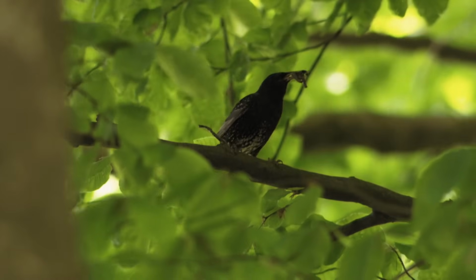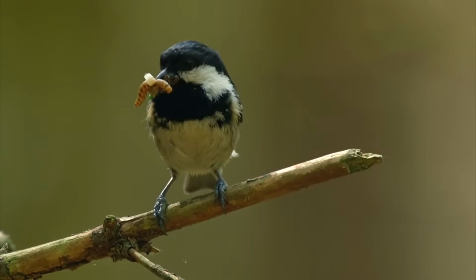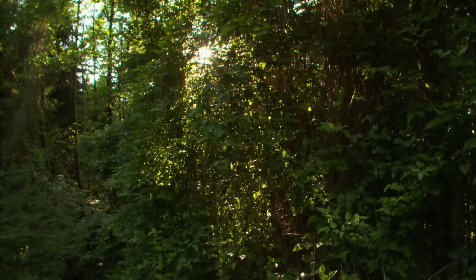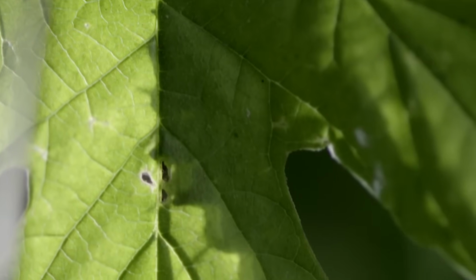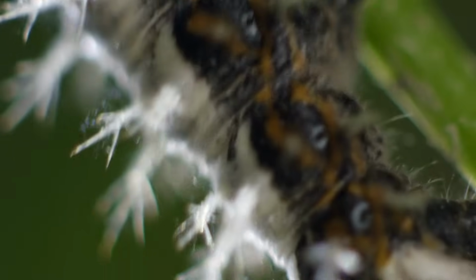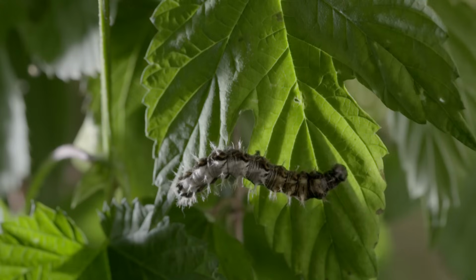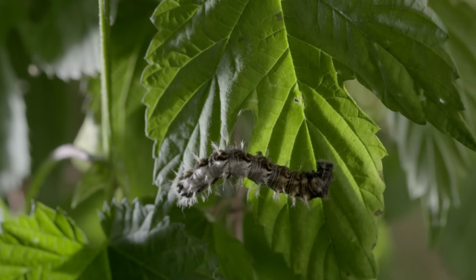Many hungry beaks comb the leaf canopy for insect prey. Those that are not well camouflaged will end up as a meal. One caterpillar has come up with a most unusual ploy to avoid being eaten. The larva of the comma butterfly has a large white patch on its back. From above, it looks much like a bird dropping, and most predators give it a wide berth.